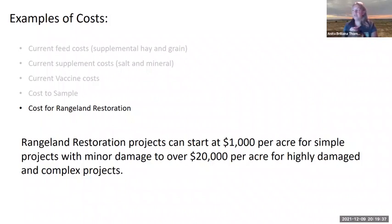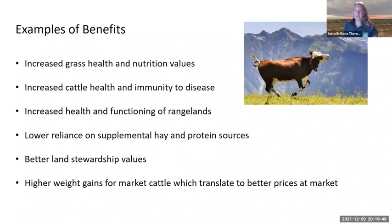Most rangeland restoration projects should be on the smaller side, but you're still looking at $1,000 to $5,000 per acre, depending on the intensity and what your goals are. So that was some of the costs that we're looking at.